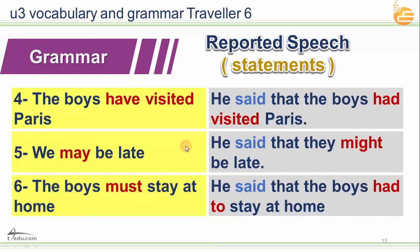Another example, what if the sentence was past perfect or present perfect? Let's see that. The boys have visited Paris. Always, he said that the boys had visited Paris. So if this sentence is present perfect, we always look at the verb to determine the tense. This is have visited or has visited. Oh, this is present perfect, so we change it into past perfect.